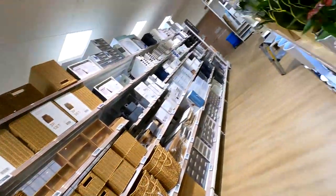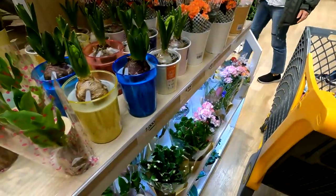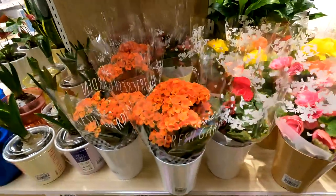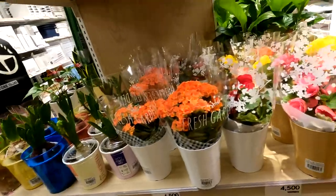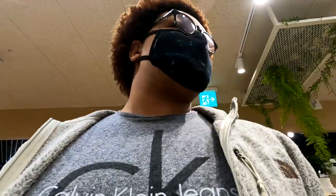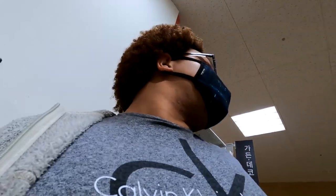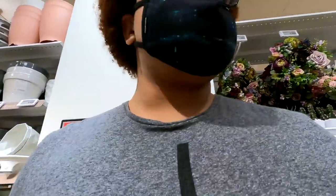What are those? Flowers? It's hot. Those look like hydrangeas. Little hydrangeas. Aren't these hydrangeas? I know it's an orange. They look like it. A little one. I'm gonna have to take my jacket off at this point because it's hot. Yeah, I'm glad I didn't wear anything big. I really am. Oof. I take my jacket off.